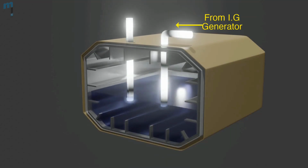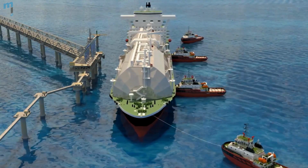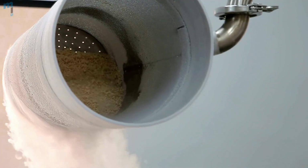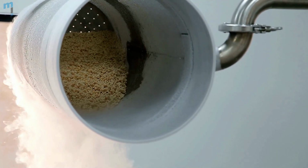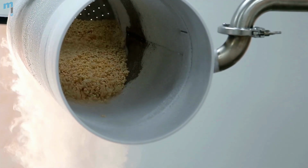Gassing up. If the purging has been done with inert gas, the cargo tanks have to be gassed up and cooled down when the vessel arrives at the loading terminal. This is because inert gas contains about 14% carbon dioxide, which will freeze at around -60 degrees Celsius and produce a white powder which can block valves, filters, and nozzles.